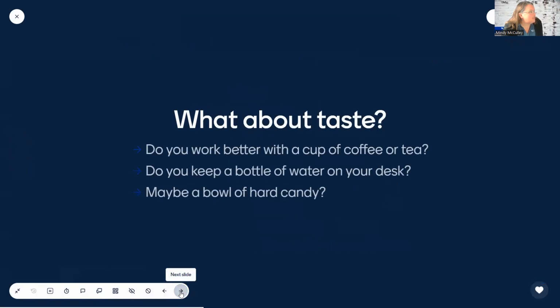All right, let's go to the next one. So what about taste? Do you work better with a cup of coffee or tea? Maybe you keep a bottle of water on your desk, or a bowl of hard candy. Maybe when people come in to visit you, they like to pick up a peppermint or a butterscotch, or maybe even a Hershey Kiss, because they know that you've got something in there to enjoy. Having that taste, maybe that helps you work better.